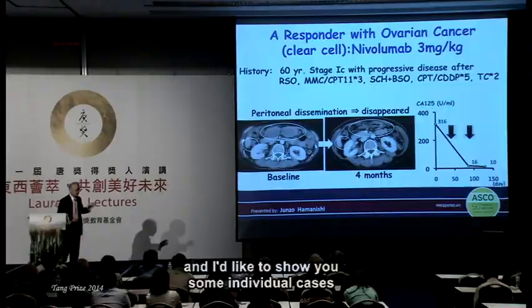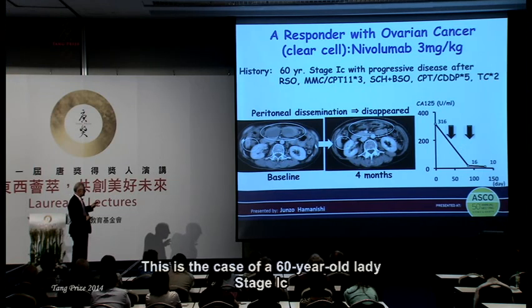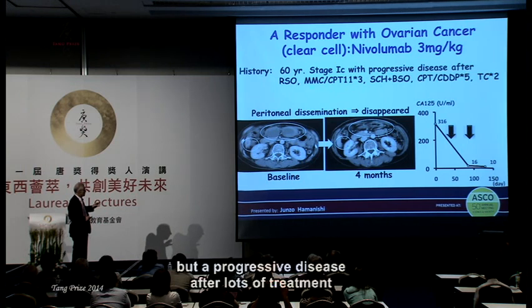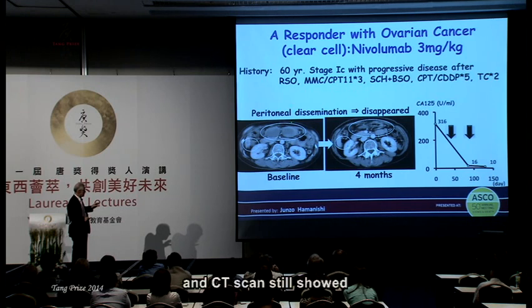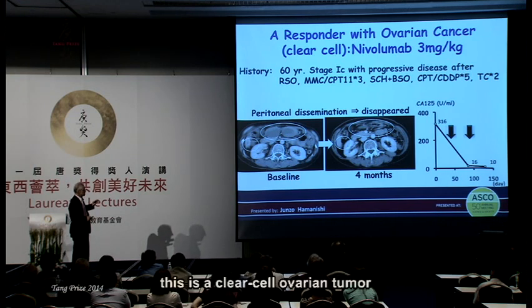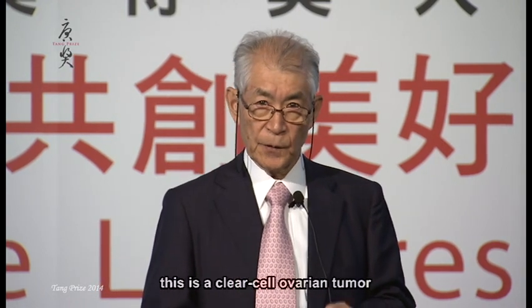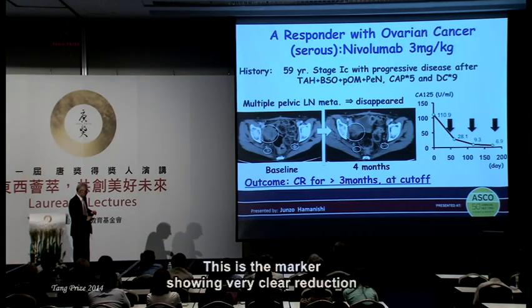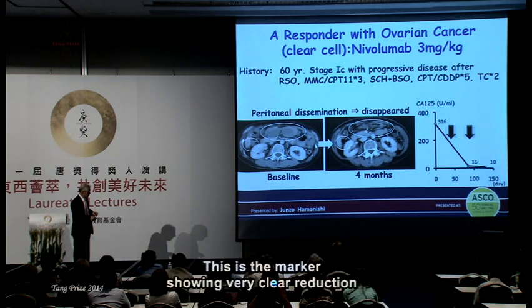And I'd like to show you some of the individual cases. So this is the case of a 60-year-old lady, stage 1C, which I don't know exactly, but progressive disease after lots of treatment. And the CT scan shows a huge tumor. And after 4 months, this has completely disappeared. I'd like to stress, this is a clear cell ovarian tumor, which all the gynecologists said is impossible to cure. And again, the marker shows a very clear reduction.